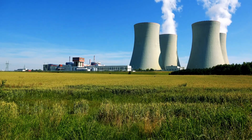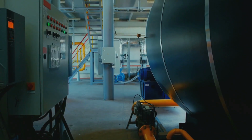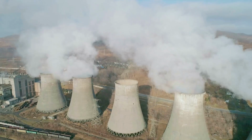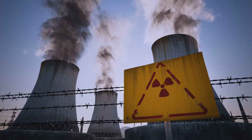Heated heavy water goes to steam generators. There it heats ordinary water to create steam. The steam spins turbines, powering generators. These generators produce electricity for our homes. And that's how nuclear power plants generate electricity.